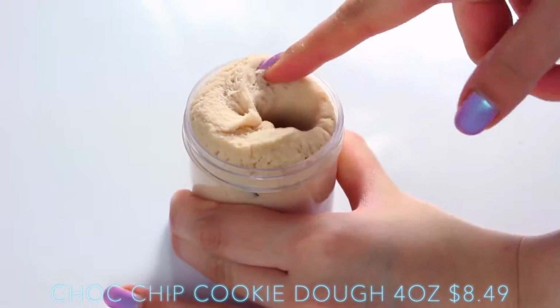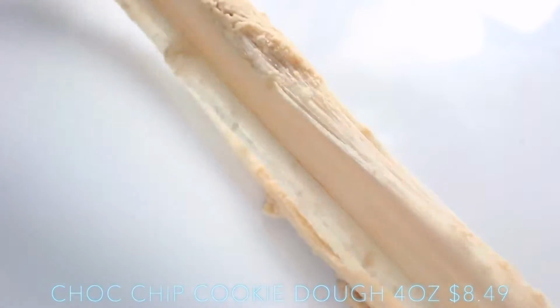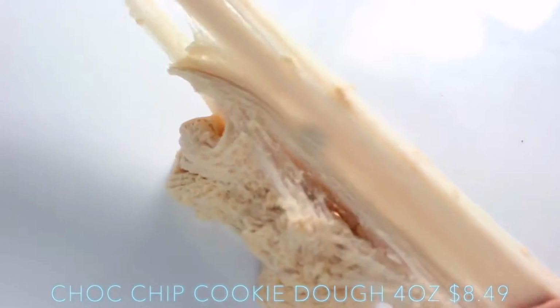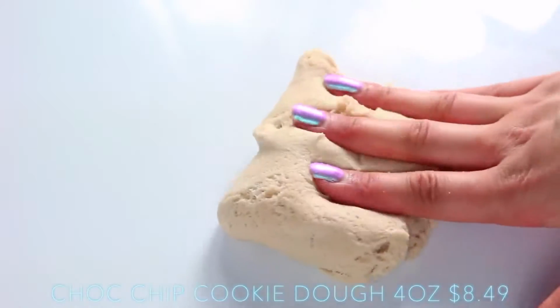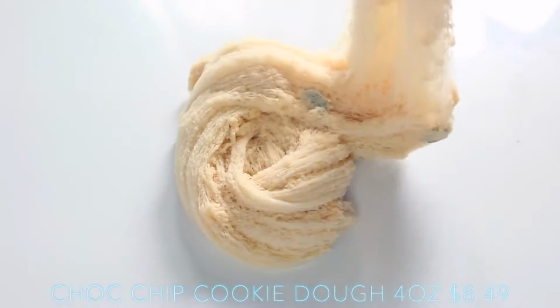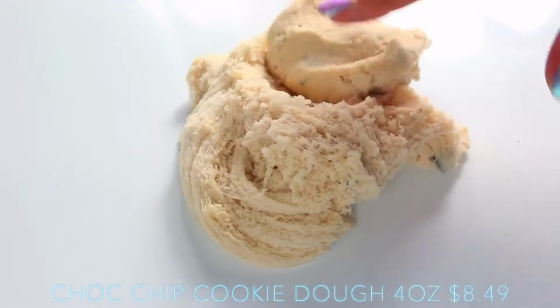I remember liking this next slime, but I don't remember being in love with it, but this time I am fully in love with it. And this is chocolate chip cookie dough, and as you can see, it's just the most smoothly falling little thing ever. It's just so nice. Like, I can't even describe my love for this. I just watched this clip over and over, and it comes with little chocolate chip charms in there as well.